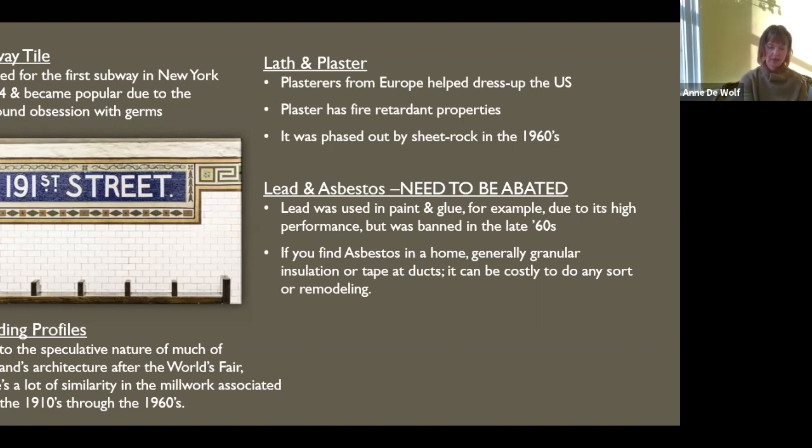Lead and asbestos were used a lot through the 60s until we discovered the danger to our health that these materials caused. Lead was used in paint and glue, for example, due to its high performance. It really does last forever, which makes it tricky to replace, but was banned in the late 60s. If you find asbestos in a home, it's generally in granular insulation that was blown into your attic, and sometimes even into your wall cavities. And it is often in taping joints together at ducts.